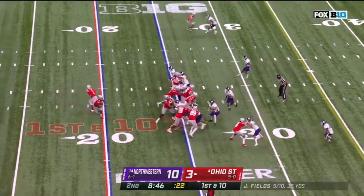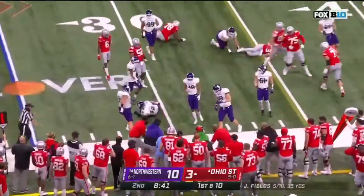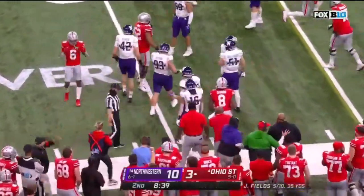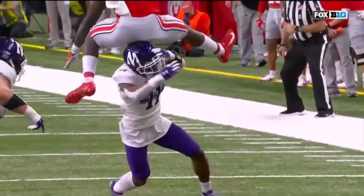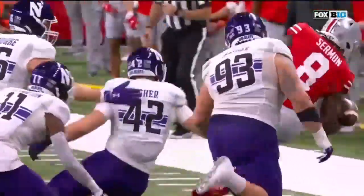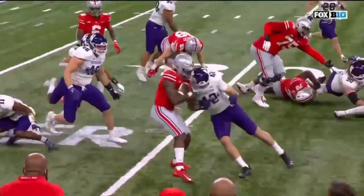Passing game, not so much. Here's Sermon. Gets to the edge. Oh, with the hurdle. At the 30-yard line, knocked out of bounds. This half, A.J. Hampton got Sermon, and Sermon was like, okay, I'll just go higher. I'm just going to go up the escalator here over A.J. Hampton. Look at how high he was.